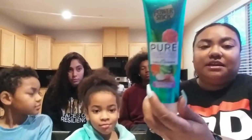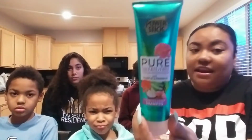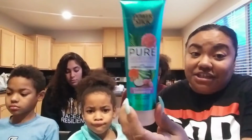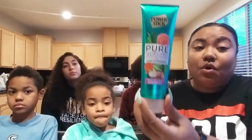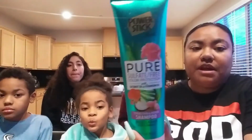So I actually am the only one that used this shampoo. Definitely would never buy this again. So this is by Power Stick. The packaging looks beautiful, but it's horrible. I did not like this product. I didn't like the way my hair felt. I actually felt like it was drying my hair out even more. And this still has product in it, so it's just going in the trash because I wouldn't even give it to someone. That's how bad it was.